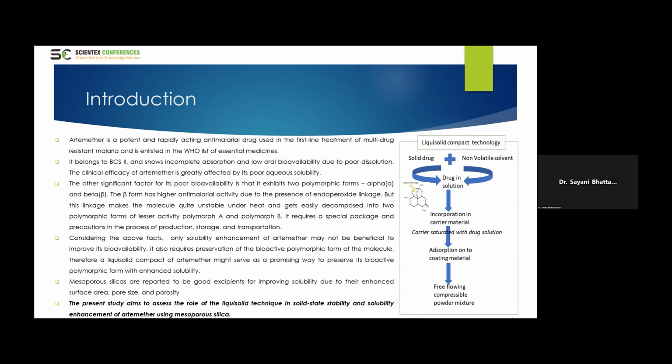Considering the above facts, only solubility enhancement of artemether may not be beneficial to improve the bioavailability. It also requires preservation of the bioactive polymorphic form of the molecule. Therefore, a liquisolid compact of artemether might serve as a promising way to preserve its bioactive polymorphic form with enhanced solubility.